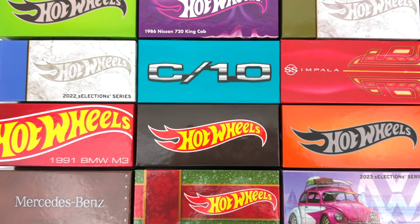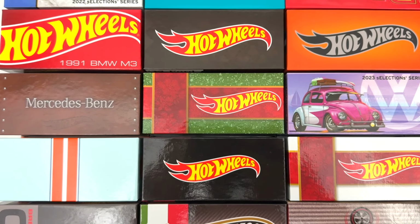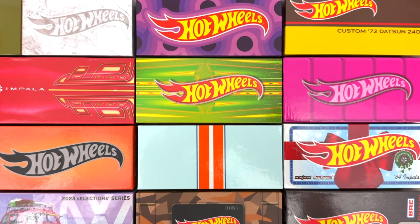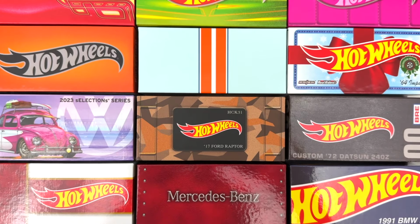So there you have it, guys. That's a look at my Hot Wheels Redline Club cars that live inside acrylic cases. Of course, there's always more RLC models on the horizon, and there's countless other collectibles that are shown in traditional blister packages.